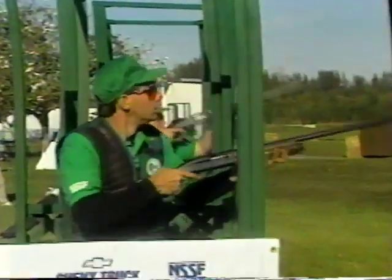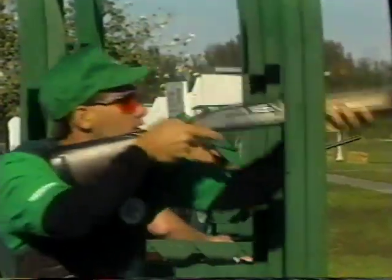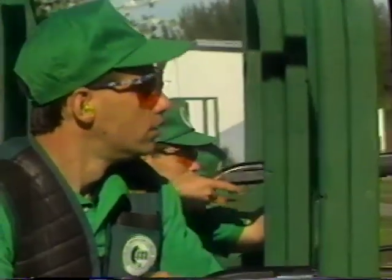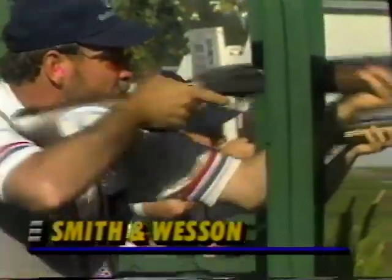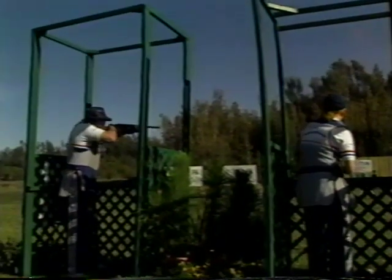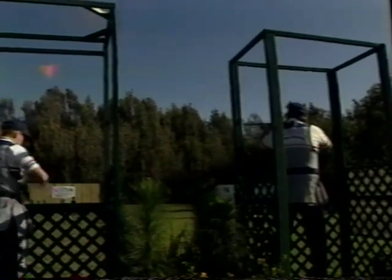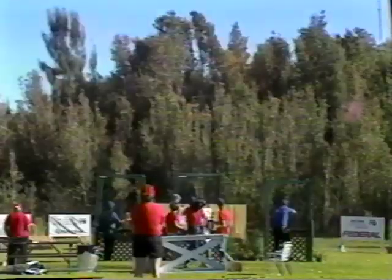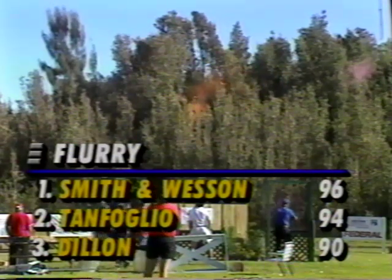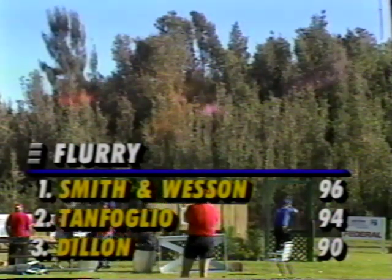The championship round in the open class got underway with Team Tanfoglio shooting the flurry event. In the flurry, they shoot 50 clay targets that are thrown almost right at them. They start off with 5 that come all at once, and then there's 1 target per second after that. I see Judy Woolley, the new member of this team, is really doing a good job. I understand that in the preliminary rounds, she only dropped 5 or 6 shotgun targets out of all the shotgun events. The Dillon team dropped 5 targets on the flurry for a score of 90, 4 points behind Team Tanfoglio and 6 points behind Smith & Wesson.